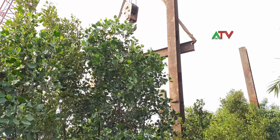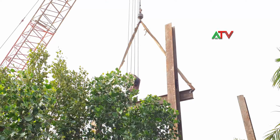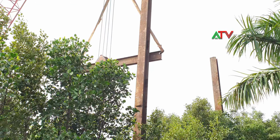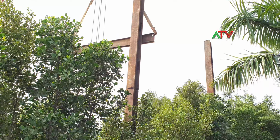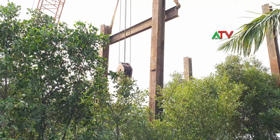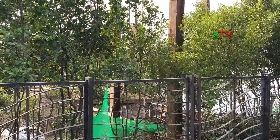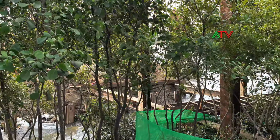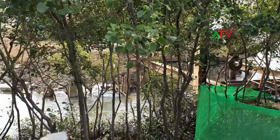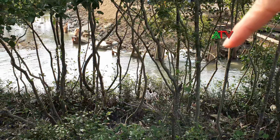The crane is maybe lifting or transferring some metal frames or I-beams, as you can see. These are I-beams actually. You can see the water flowing from the main river to the creek, going in this direction.